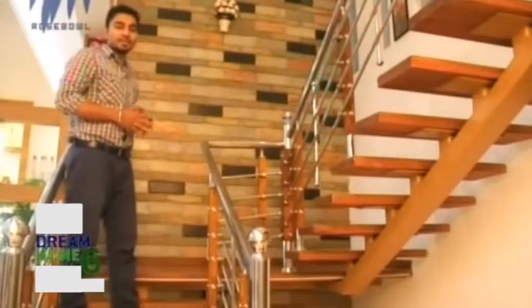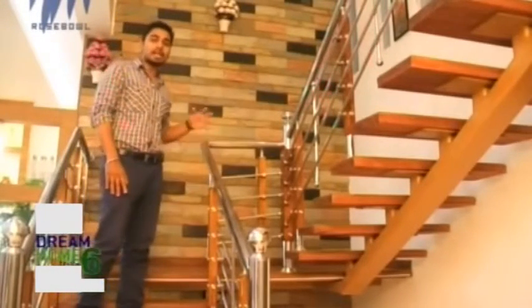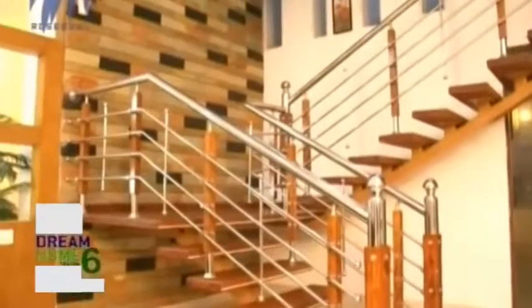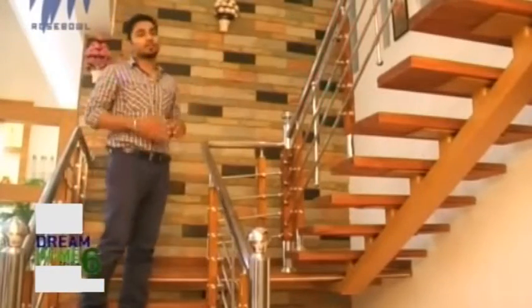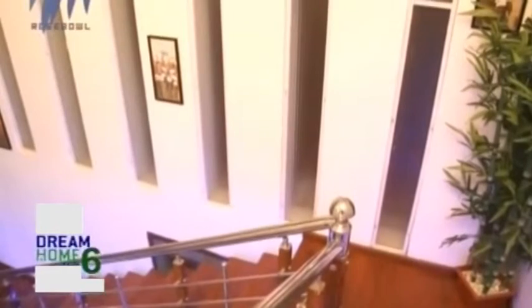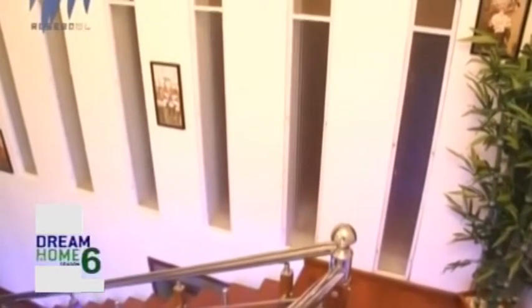Wooden floating staircase which has been built using SS handrails and a combination of wood pavements. The staircase wall has been designed completely with stone cladding, starting from the lower portion till the very end. On the other end of the wall, glass blocks have been provided in between the wall pieces.